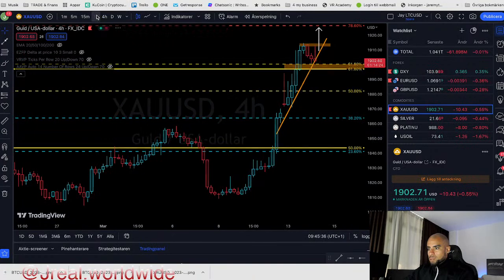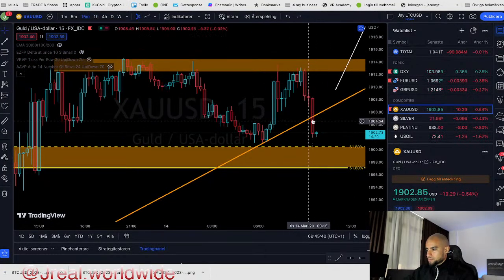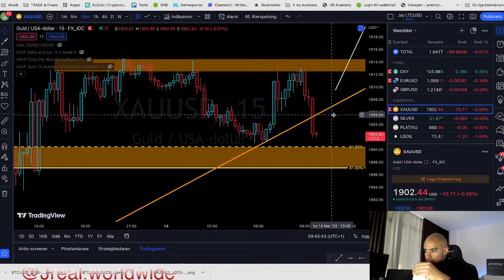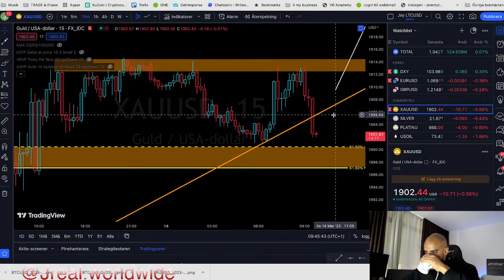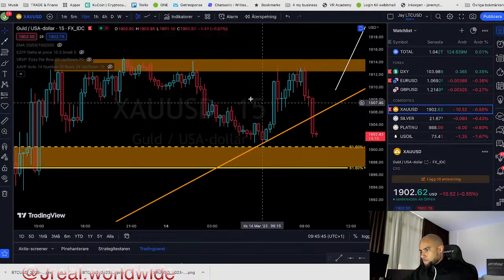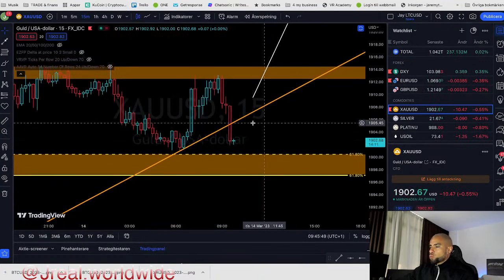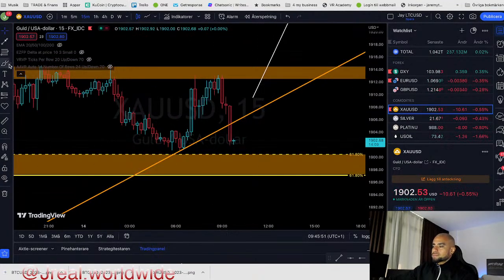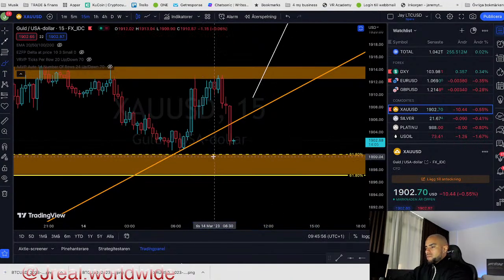Yeah, so gold is pushing down. Let's look at this. Yeah, you see? So it broke the structure. Now is a very nice entry point. Why is that? Because this whole region is a very nice entry point. Why is that a very nice entry point?